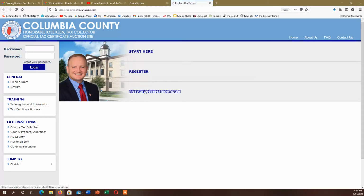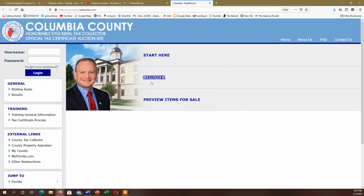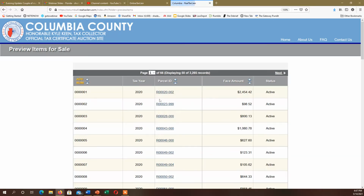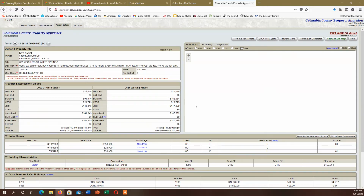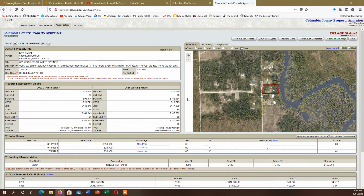Now, if we were to go ahead and get registered, you can see where it says register start here. You'd go through and read the bidding rules and get your deposits in. But right now, we just want to take a look at the tax sale list. So we're going to click on preview items for sale. So the first tax lien we can look at, let's just look at that very first one. Looks like it's what, a $2,400 tax lien? Is that right? Yeah, that is correct.